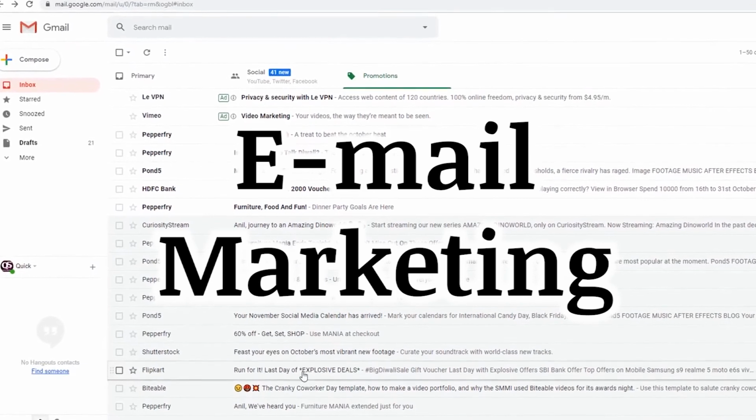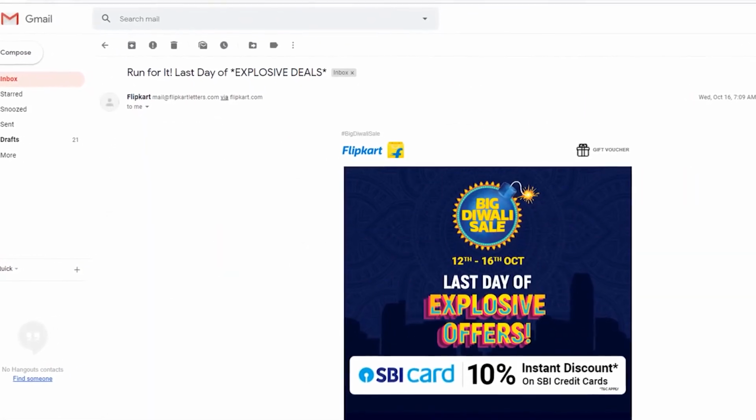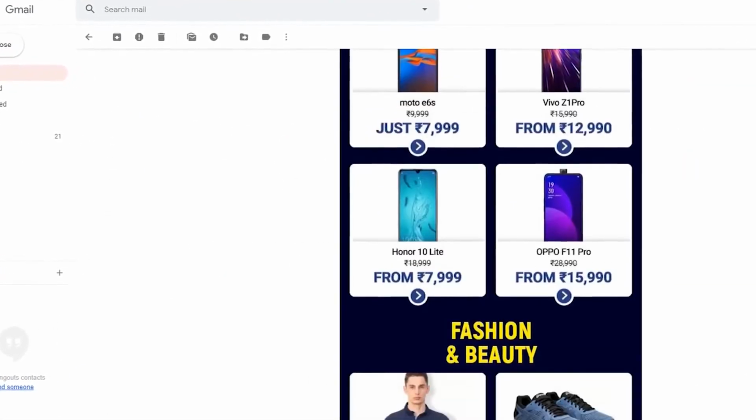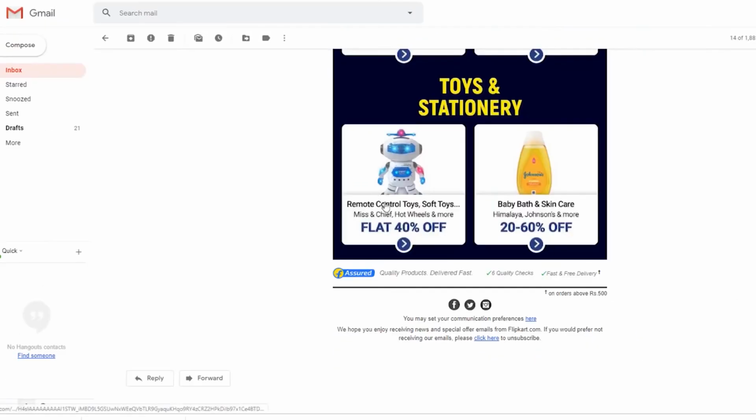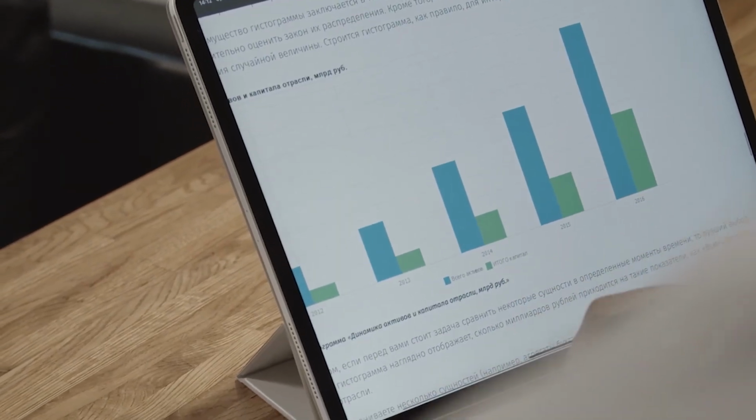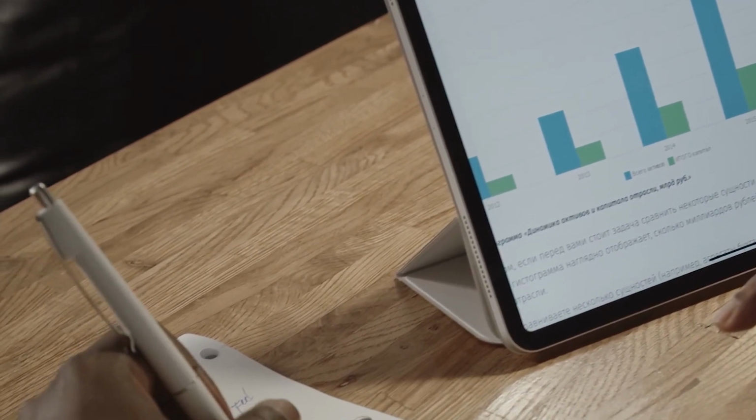Last but not the least is email marketing. Now email marketing is something that gives a business direct access to its customers individually but in bulk at the same time. Businesses send emails about products, services and new offers to their customers directly as a promotional tool. All these tools make a business more open and prone to success via online platforms.